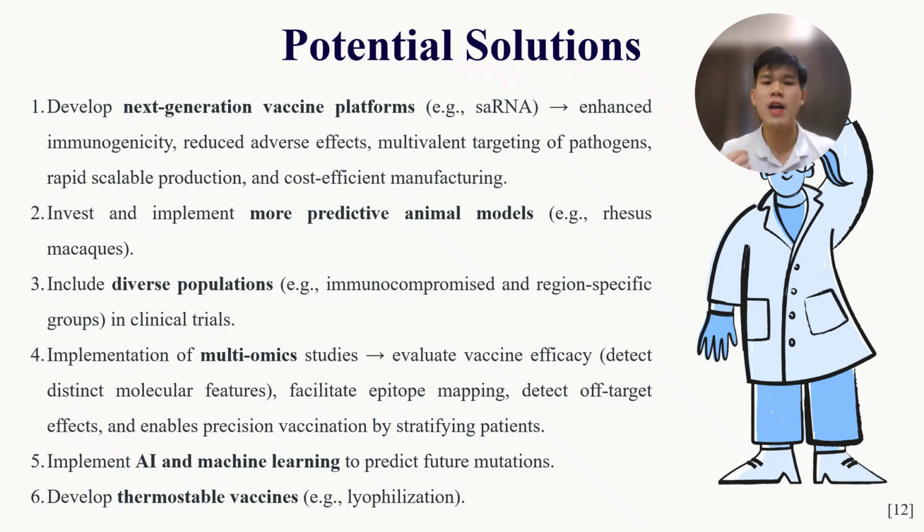Besides that, the inclusion of diverse populations in clinical trials will ensure vaccines are safe and effective for all demographics, and involving multi-omics to evaluate vaccine efficacy by detecting unique molecular signatures, facilitating imprecise epitope mapping, identifying off-target effects, and enabling personalized vaccination strategies. Additionally, artificial intelligence is increasingly vital for predicting viral mutations, guiding vaccine updates before outbreaks occur. Lastly, developing a thermostable vaccine can simplify storage and distribution, especially in resource-limited countries.